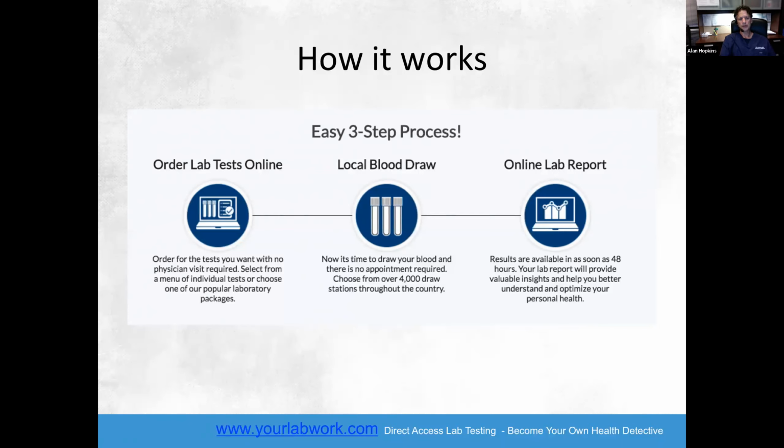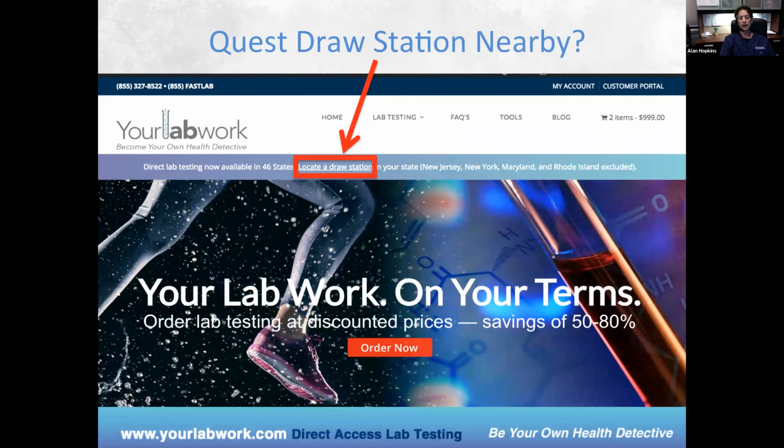So in addition to blood tests, there are some pretty cool toxin measurements that can be done. If you do a blood test, then we generally will send you to a Quest Diagnostics lab that's nearby. From there, you'll get your blood work drawn, and then a report will be sent to you via email in a secure fashion when it's complete and reviewed by our doctors. The biggest thing, if you're going to go online with our company, it's called yourlabwork.com, is that we want to make sure you go to the top of our homepage and click on locate a draw station, because we really want to make sure there's a draw station nearby so you're able to participate in the blood draw.